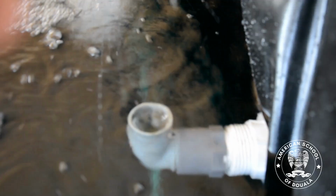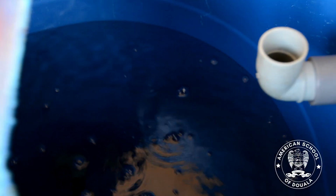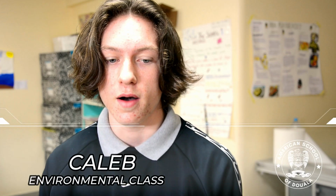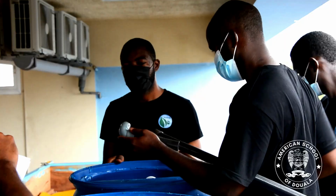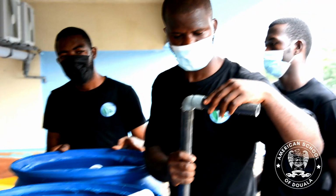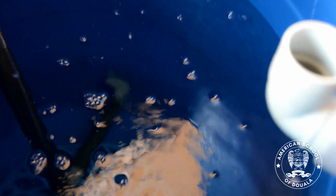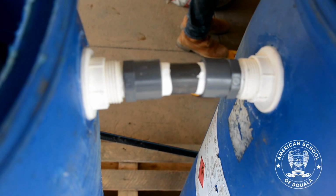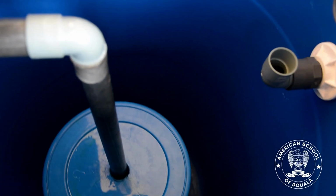So an aquaponics system is made of hydroponics and aquaculture. If you don't know what that is, aquaculture is basically the controlled farming of aquatic organisms, and a hydroponic system is just plants that are grown without soil. Blending science, technology, engineering, mathematics, and business, students from the environmental club decided to seek funding from the school board in order to kick off their aquaponics project.